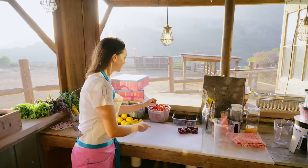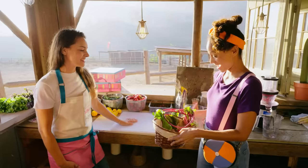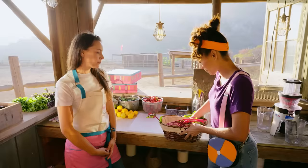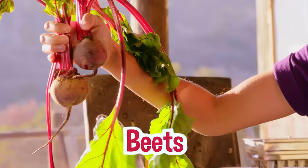Hey, Julia. Hi, Meekah. Welcome to the kitchen. Oh, thank you so much. What did you find? I have some really yummy ingredients for Blippi's popsicle. I picked some strawberries. Perfect. And I have some guava. Oh, how cute. And I have beets. Beets? Yep. That's a very interesting ingredient. What do you think you're going to make? Beets me.